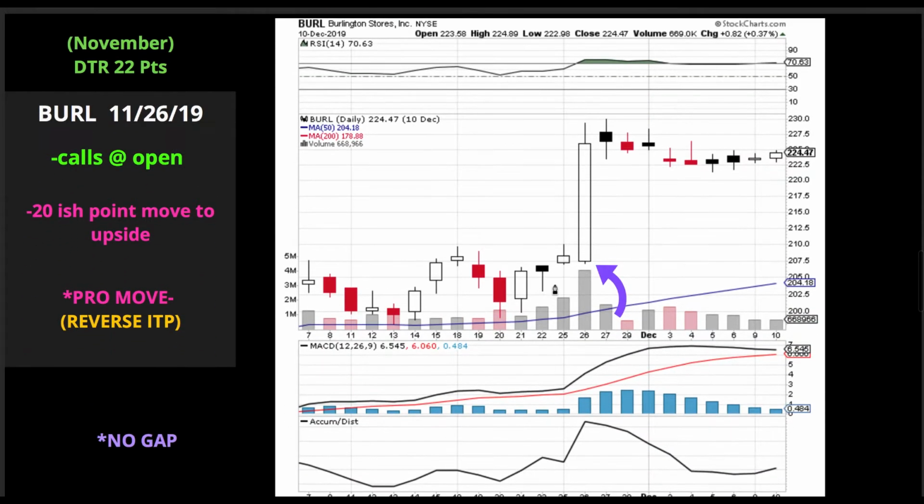November, what actually happens here? Once again, your best entry, calls at the open. This thing just skyrockets at the open, and this is actually going to be our outlier case, but it's going to be a very positive outlier.